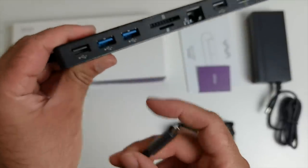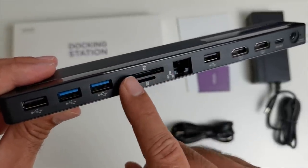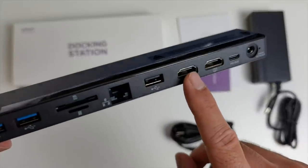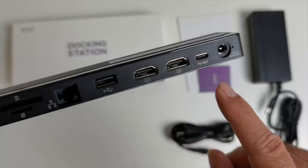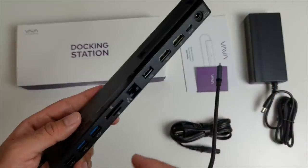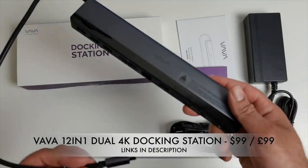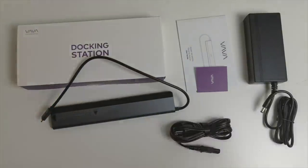You've got a USB-C connection. You've got a USB 2 port, two USB 3 ports, full-size SD card slot and a micro SD card slot just under it, a gigabit LAN, another USB 2 port. You've got two 4K at 60 Hz HDMI outputs. You've got a USB Type-C output and a DC power socket. And on the side, you've got a headphone jack. So it will give you all the connections you're ever going to need from one docking station. And I certainly like the build quality and finish. It will definitely match my MacBook Pro. So the VAVA 12-in-1 docking station, people.